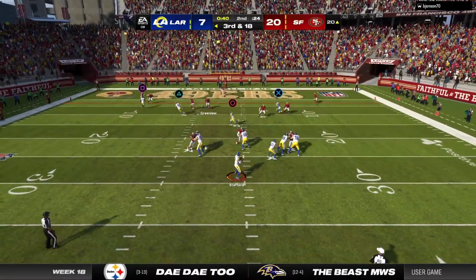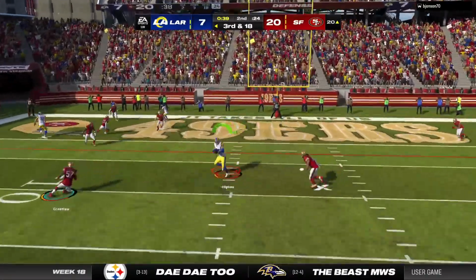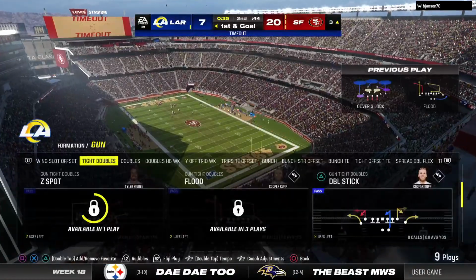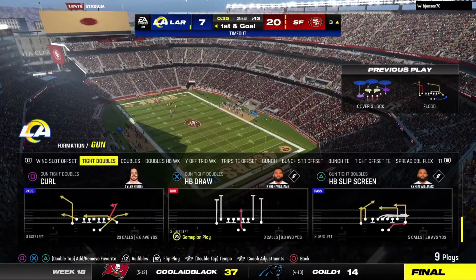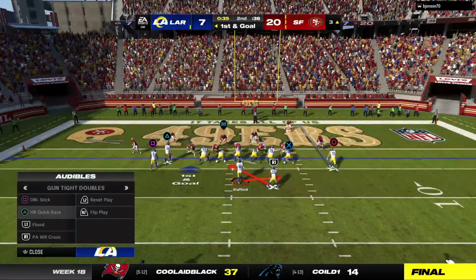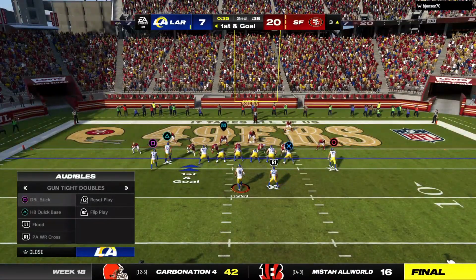Stafford now to throw. Over the middle and complete to the tight end, Higbee. Now the Rams will signal for a timeout, their 2nd, as the clock will stop with 35 seconds to go in quarter number 2.